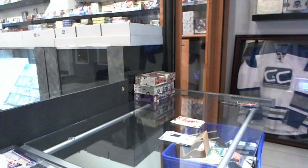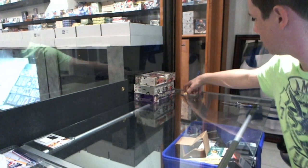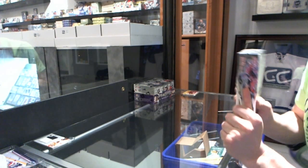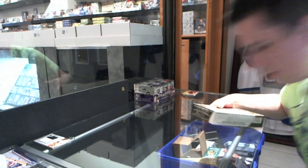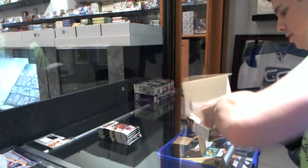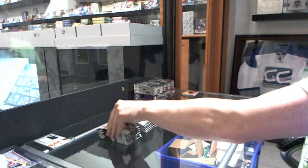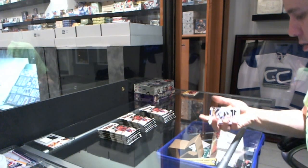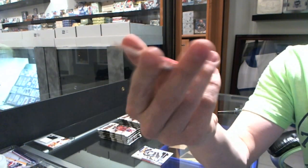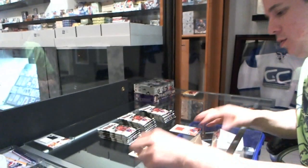All right, now on to the 10-11 Heroes. Feels like a while since I've opened this year. We start with a game-used jersey black for the... I'm missing the team. Ryan Ellis. Ryan Ellis, game-used jersey black.